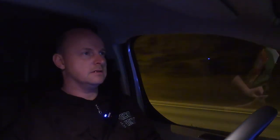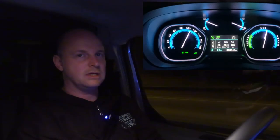And we are now driving past Arendal, and we have driven 189 kilometers. The car says we have 18 kilometers left on the battery. So I think we're going to look for a charger so we won't stop. And we have an average consumption of 28.2 kilowatt hours per 100 kilometers and an average speed of 67 kilometers per hour.